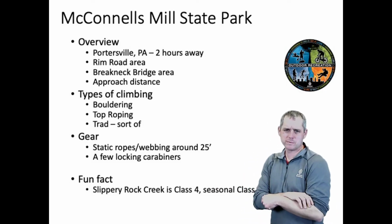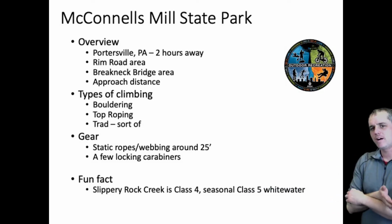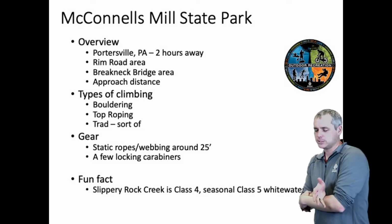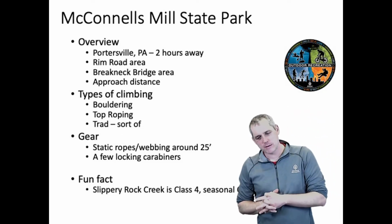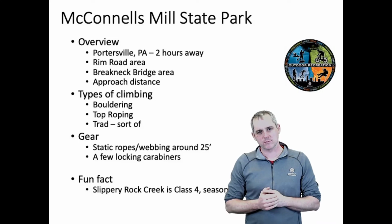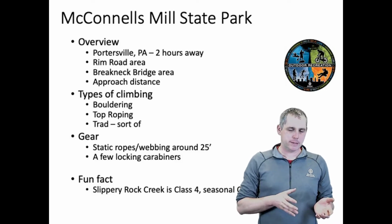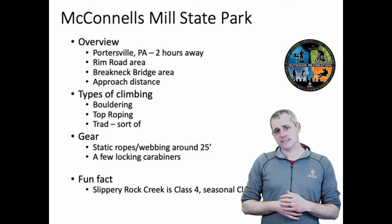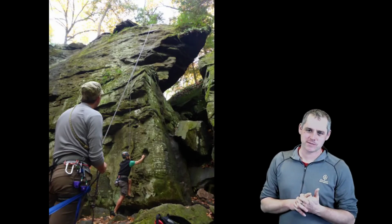A fun fact for McConnell's Mill, we're trying to add just something different. Slippery Rock Creek goes right through McConnell's Mill State Park, and there is a 2-mile run that's class 4, and then seasonally, so now when snow's melting and things, class 5 whitewater. So if you search for McConnell's Mill State Park and you haven't been there, you need to search for Rim Road climbing area, or as Zach said, go on Mountain Project. You'll get a lot of good information there. But you'll also hear a lot of people do whitewater there. There's a nice 2-mile run that you can go multiple times in a day, and it's a short vehicle shuttle. So not rock climbing, whitewater paddling, but super cool. So here's a picture from a couple years ago.